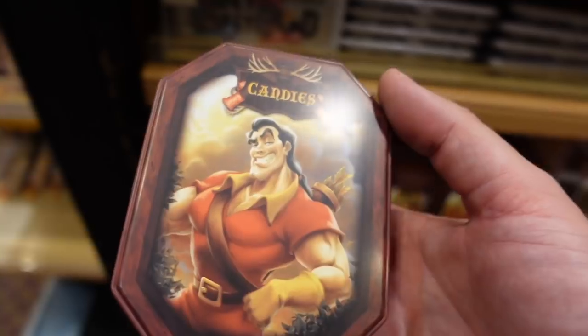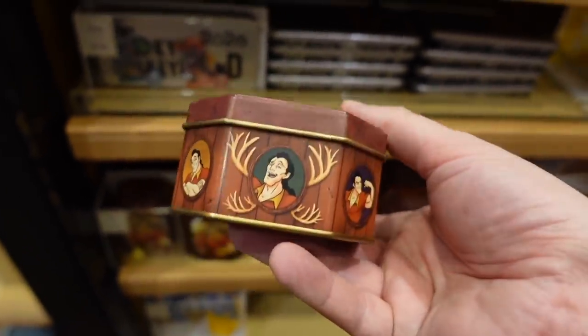There's 16 candies in here for 750 yen with Gaston.